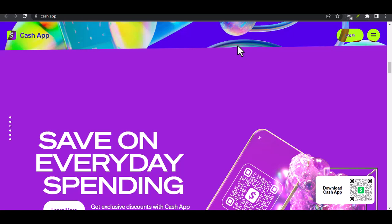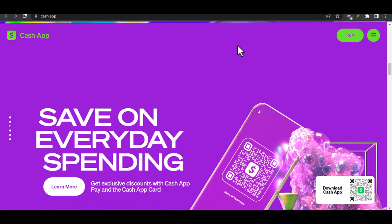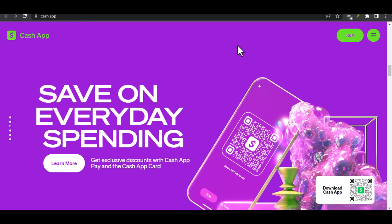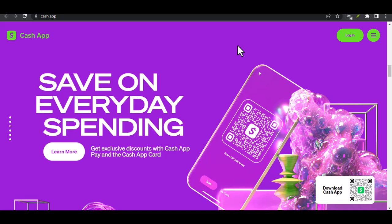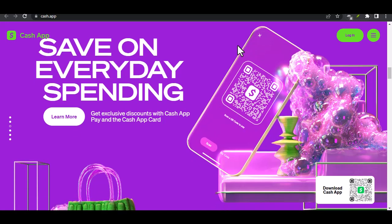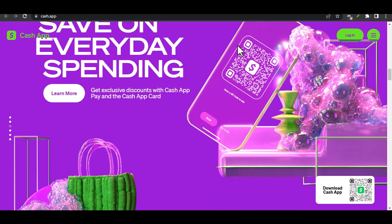Generate your barcode. Within the Cash App, you'll find an option to add cash with a deposit slip icon. This will generate a unique barcode for your transaction. Head to the store and scan. Visit your chosen participating store and head to the cashier. Show them the barcode on your phone and tell them you want to add cash to your Cash App balance.